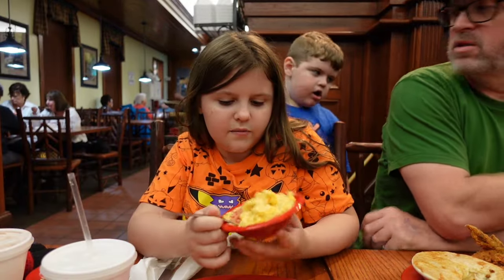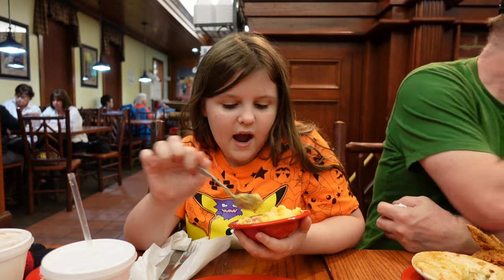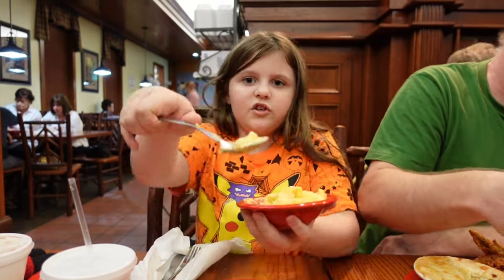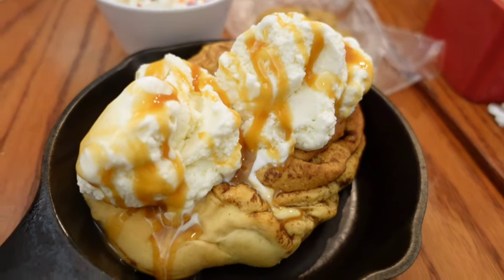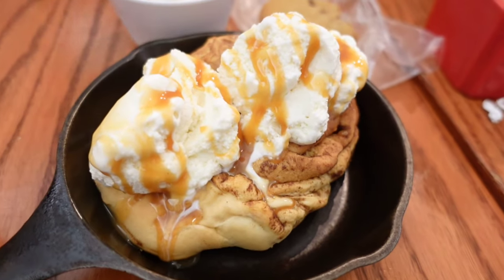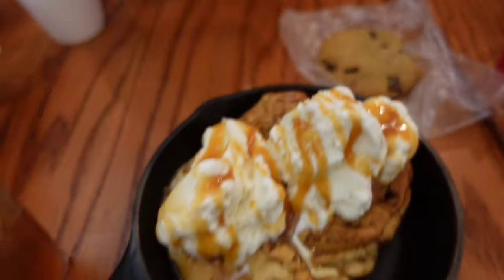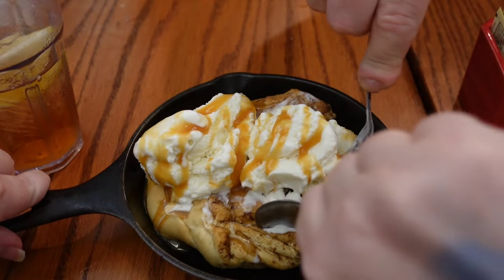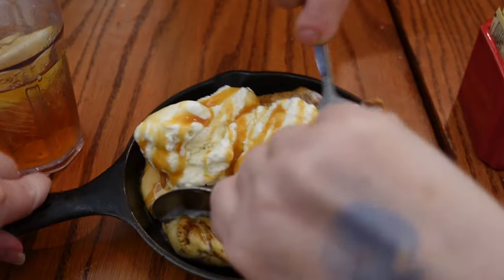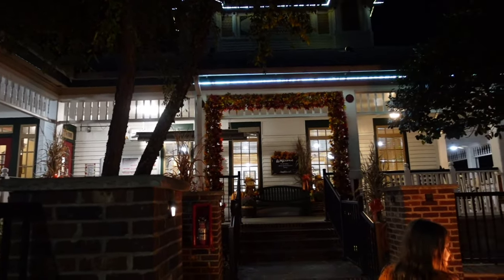I also love the mac and cheese because it's very creamy. Yeah, sure. It is really creamy. All right, so we got the Granny's dessert, which is what, like a warm cinnamon roll? Yeah. With the kids' meals, they got to pick either a cookie or ice cream. Now, the dessert here, I thought, really was too tough. It should have been a softer cinnamon roll. But we loved the actual food, so we would come back here again.